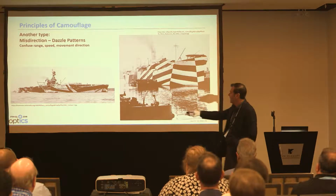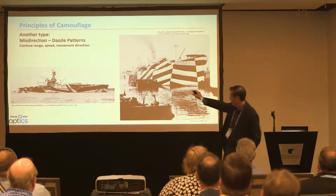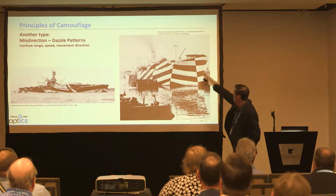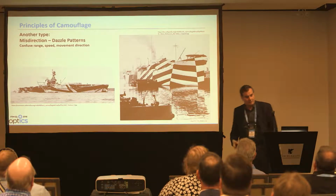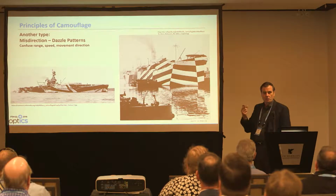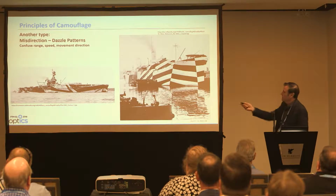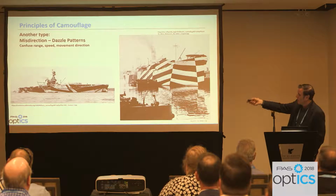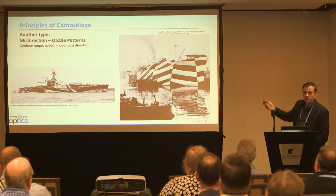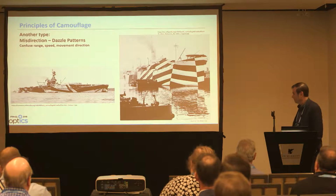So these kind of dazzle patterns, I mean, what direction is this ship going? All right, is it coming straight at you? No, this is the bow here. So that was a very effective form of camouflage in those old days where optical sightings were important in submarine warfare. So we're basically confusing the range, the speed, the movement direction, and the size by exaggerating and misdirection.